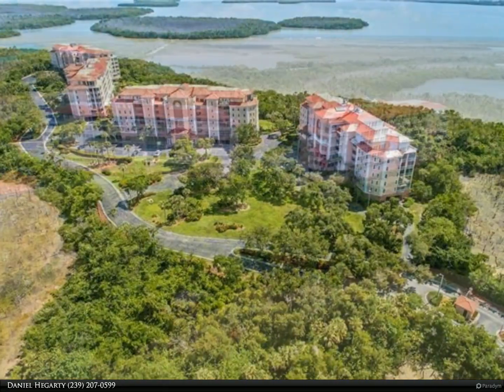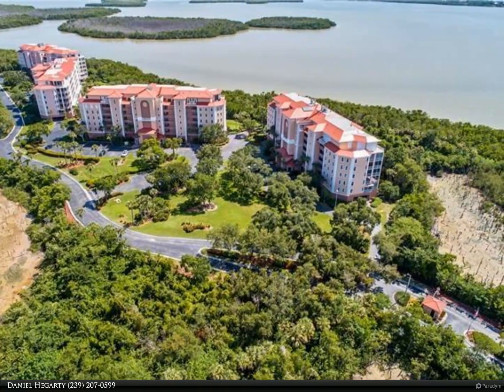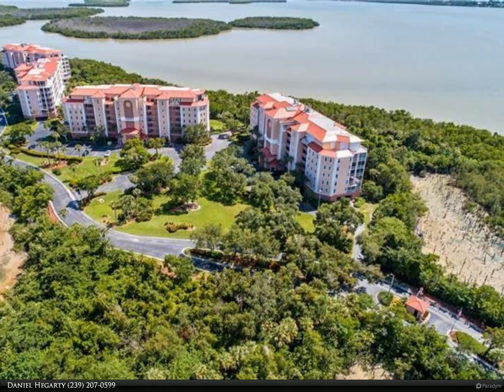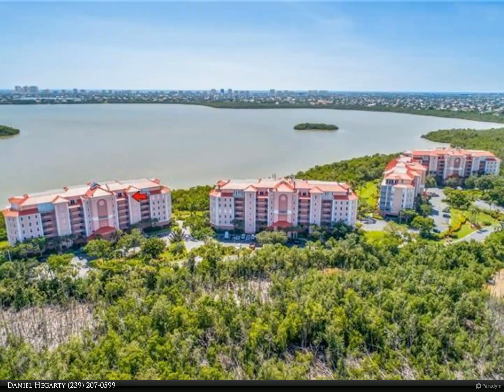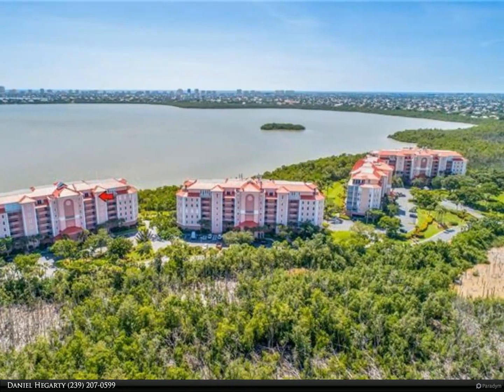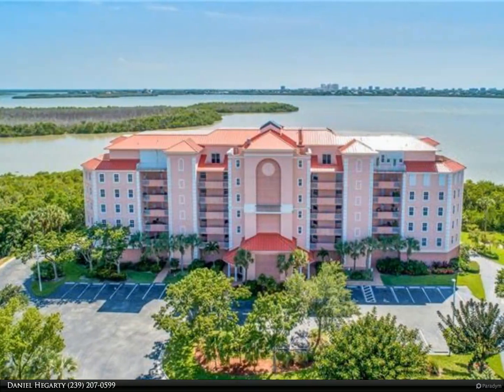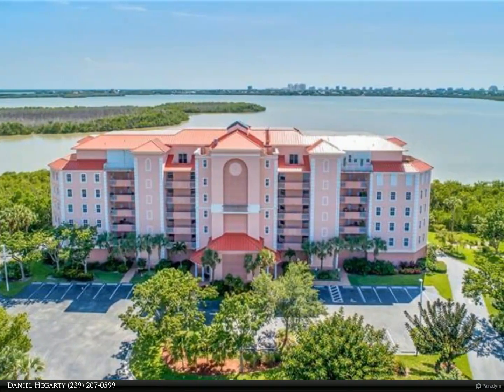1,773 square feet interior plus 250 square feet breathtaking lanai. Custom designed European kitchen and master suite, tile throughout, ceiling fan in every room, master custom closet is a must see. Newer AC and hot water heater, partial manual shutters.